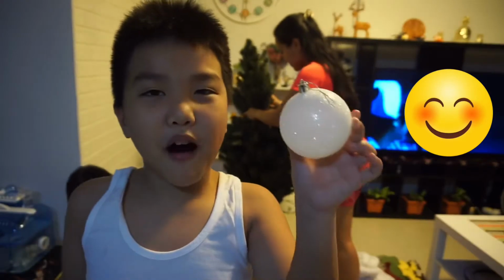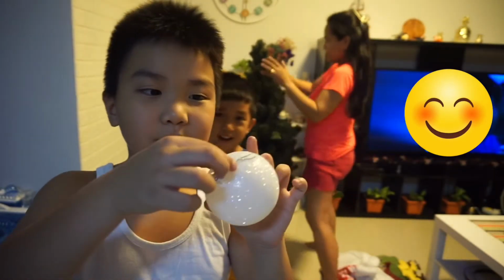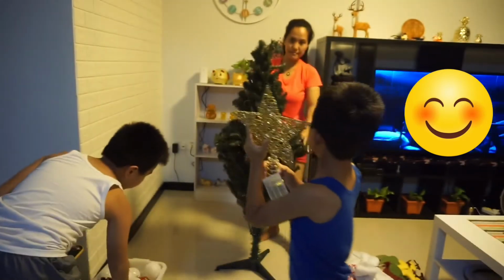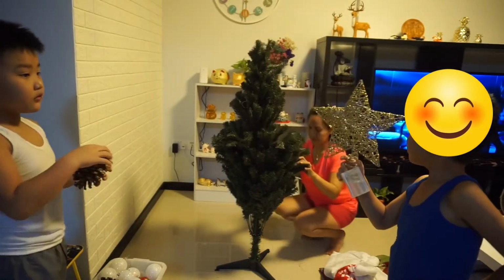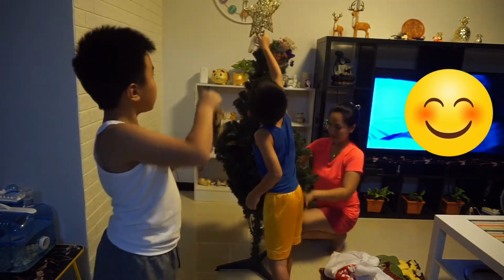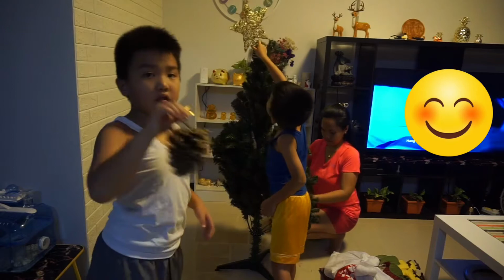Does this look like a bomb? Yeah. And then there's a star for the Christmas tree. Wrong, that's another star. Can you help mommy open the box? These are not there. So these are for the Christmas tree.